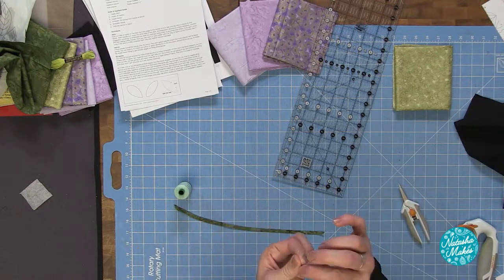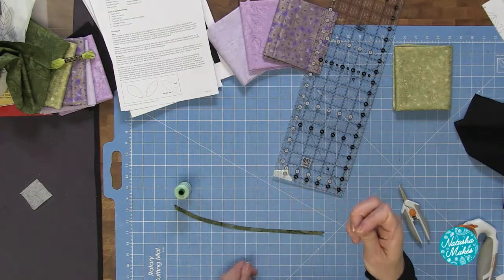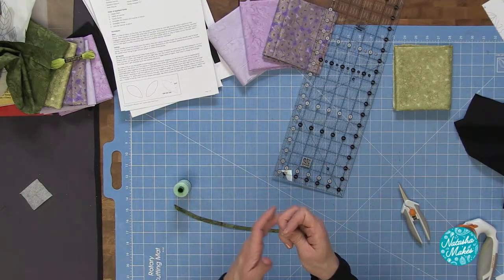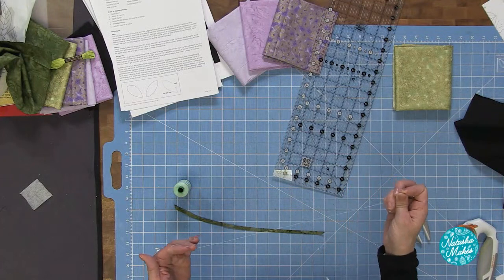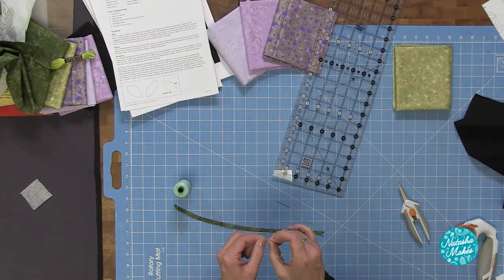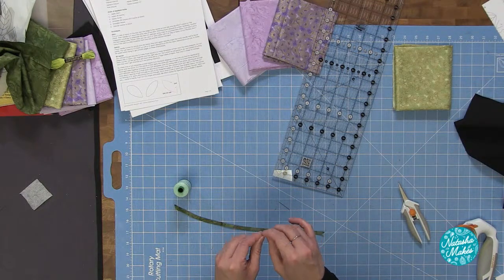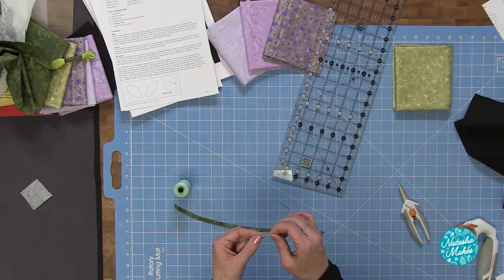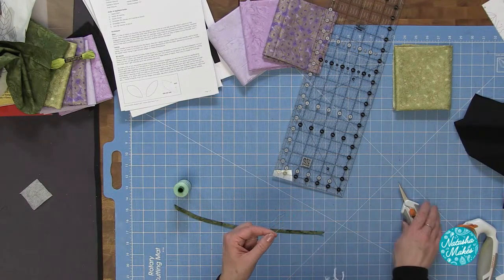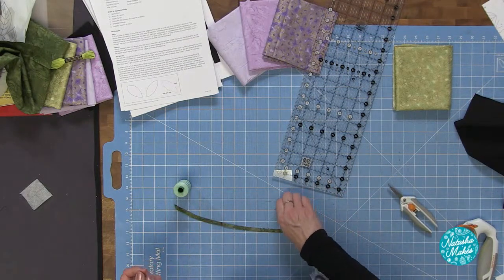Now, do you remember what Jane said to us to do? I'm going to pull that through. So this is my non-twisting end. The one closest to the reel is the one that you want to start from. I'm going to knot my end. Again, some of you won't want knots on there. Doesn't really matter. You can start it however you wish.